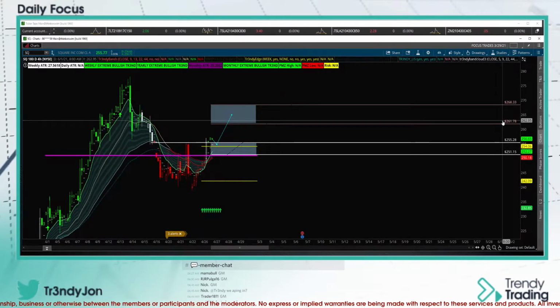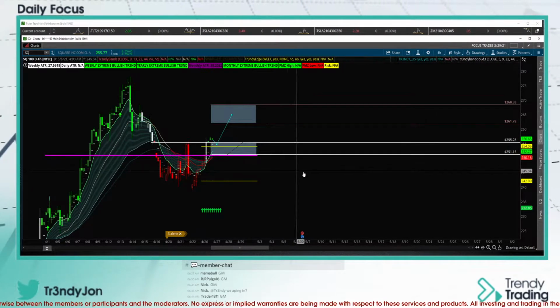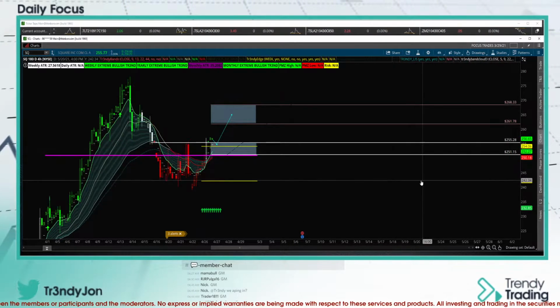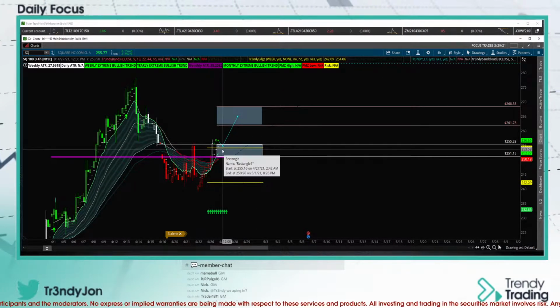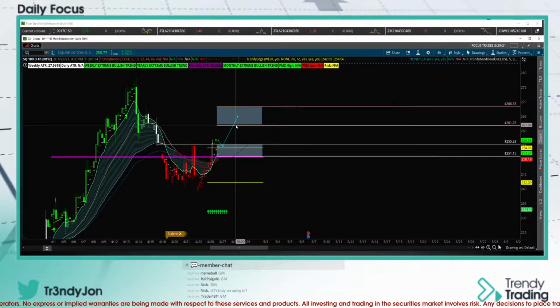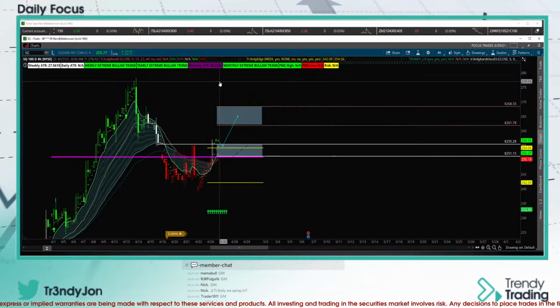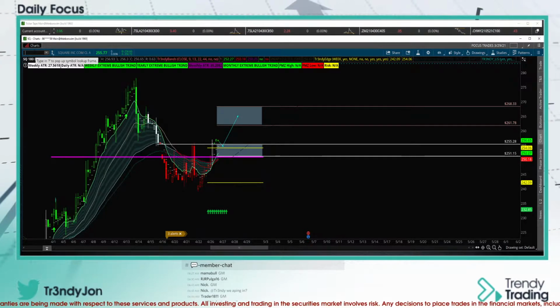That's giving you 261 by 268. The box below, 255.28 by 251.15. So this area in here is somewhat of a neutral, but when it comes in, wait for the reclaim, and then I'll be looking for price to move towards 261. That's SQ. All right, so another one that I did not mention is going to be GME.